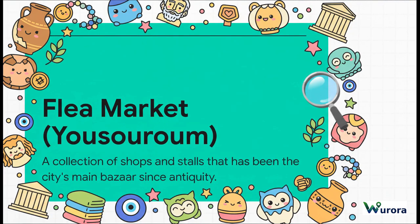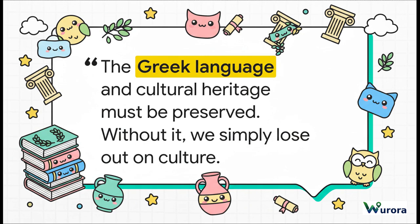Now, you'll hear locals call it Usarum. That name actually comes from the family of a Jewish merchant who was one of the very first antique dealers here. But here's the thing, it's not really a flea market in the way you might think, except maybe on Sundays. The rest of the week, it's this amazing, sprawling bazaar. It's a mix of permanent shops where you'll find the authentic stuff sitting right next to, well, the really clever lookalikes.